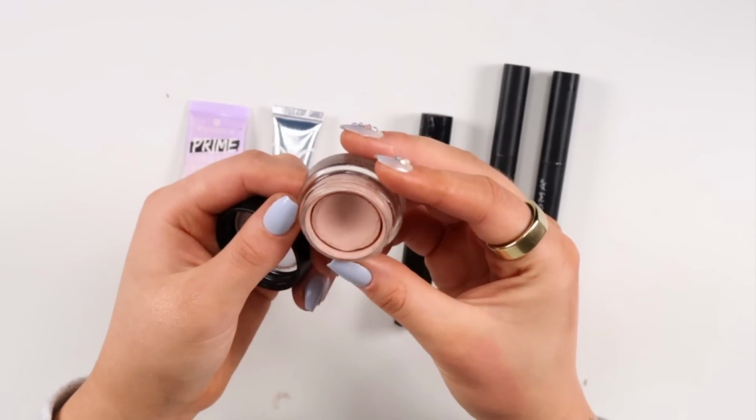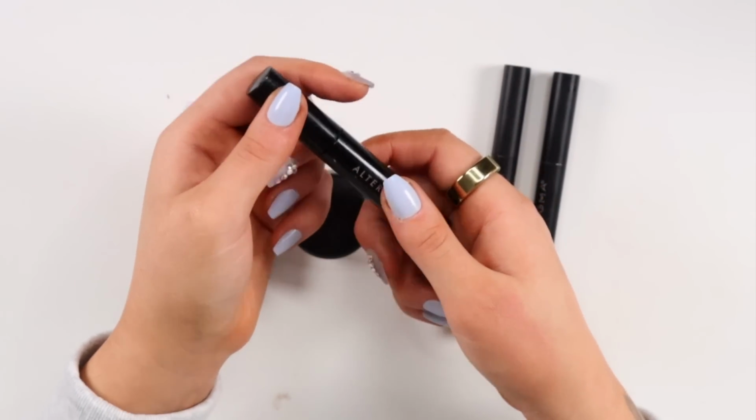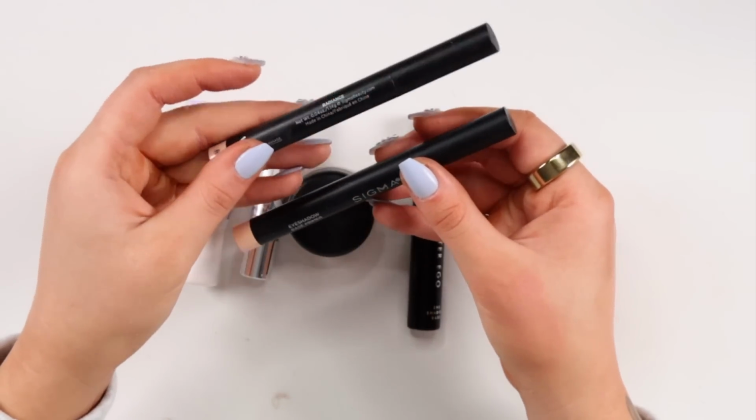If I just need something easy to use, I'll grab for this one. And then I do have the Alter Ego eyeshadow primer. I'd say this formula is pretty similar to the Urban Decay primer potion, which I did use a lot last year. And then I have 2 of these Sigma eyeshadow bases.